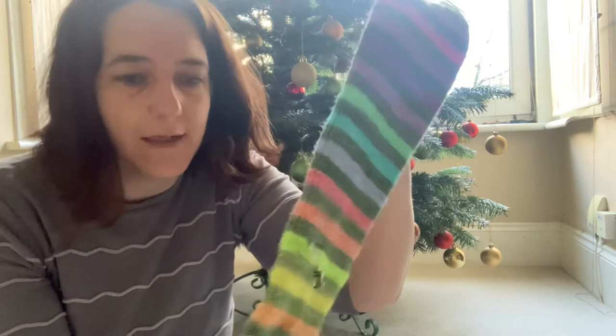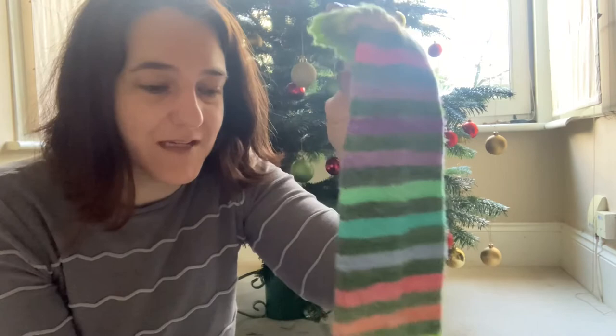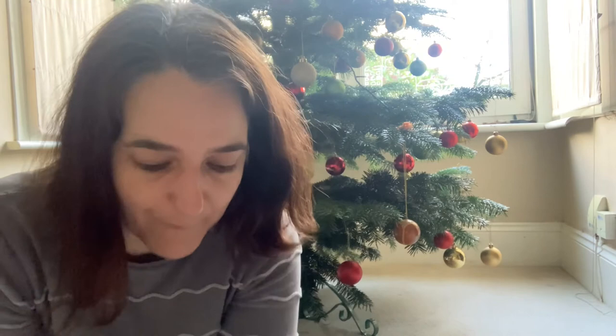And I'm going to do an afterthought heel. Never done one before, so it's quite scary that I'm going to ruin these beautiful socks. But there's loads of tutorials out there, so I feel like I'm prepared. So I think I'm going to put the toe on soon. Just move it out of the screen. There we go. You can come back in now if you were looking away. I'm going to put the toe in soon. And then I might knit the second sock before I do the heels and do the heels together. I think that would be the best plan.